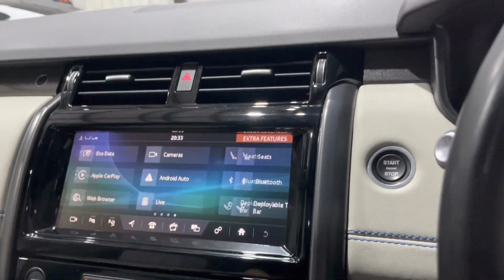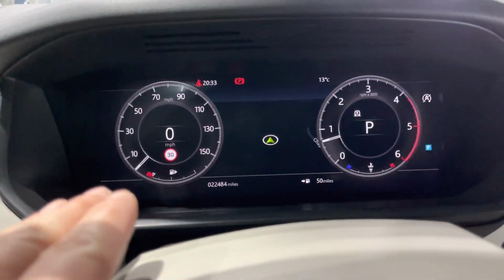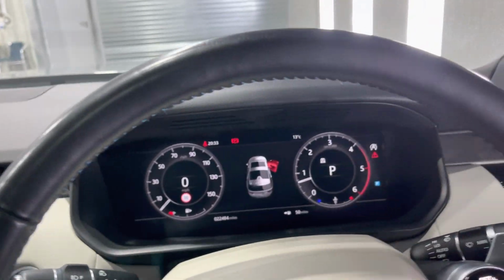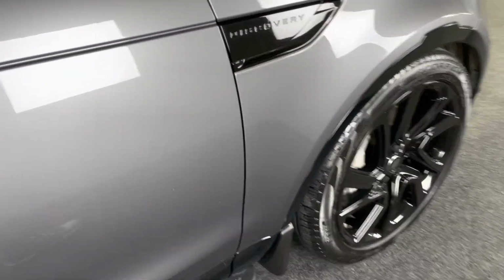And that is pretty much it, folks. So that is our 2019 Discovery. You've got a speed limit display there as well in the dash. It really is a fantastic car. I love them, and I think you will too if you've never had one. They are superb, and if you want one that looks as good as this, then come to us and we will look after you.